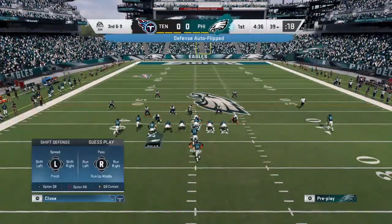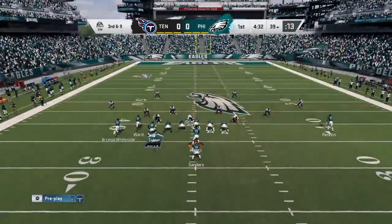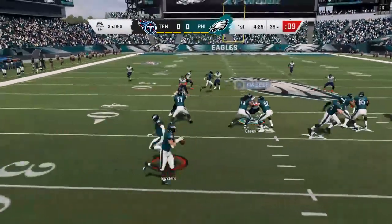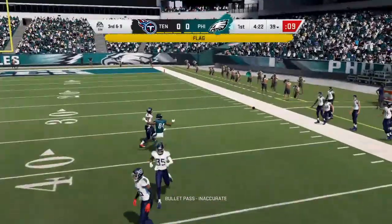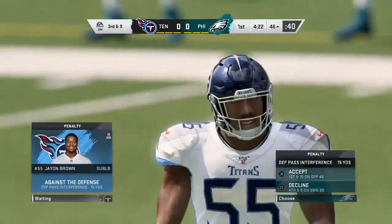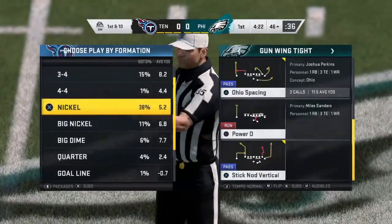Watch the screen. On 3rd down, Sanders. That's incomplete, but there is a flag down, so hang on. A big call coming on 3rd down. Thought they were going to force a 4th down. Instead, P.I. gives them the first.